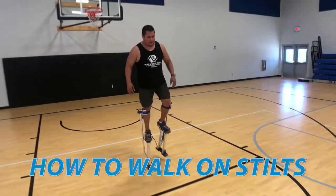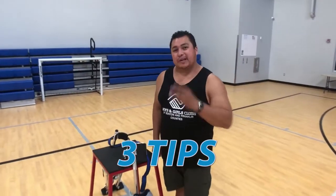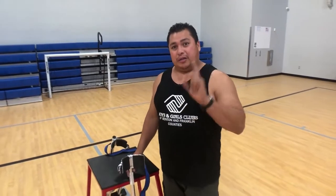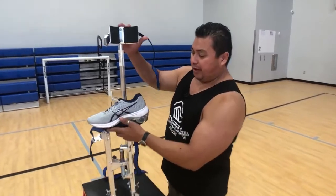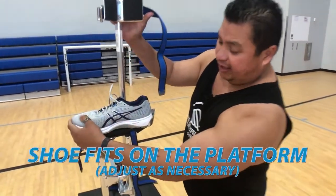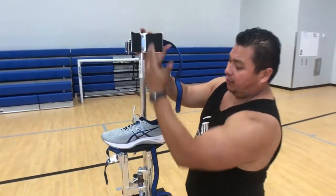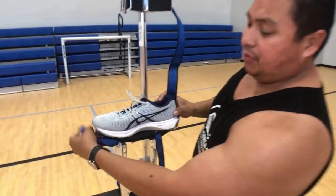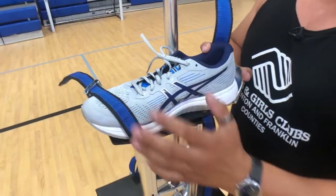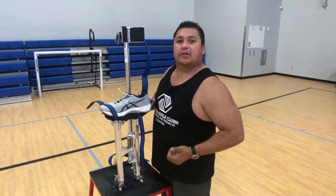Hey guys, Walter here. Today we're gonna show you how to walk on stilts. So today we're gonna show you 3 tips on how to start walking on your stilts. Tip number 1, safety first. Make sure your shoe is perfectly attached to the platform, and also make sure your leg is aligned with your shoe so you can strap the leg. Also, when you strap your shoe to the platform, make sure it's not too tight. Make sure it's just comfortably snug so you don't cut circulation.